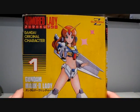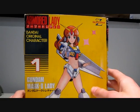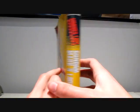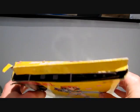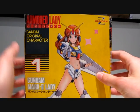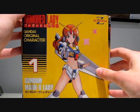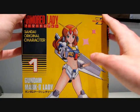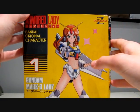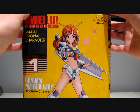Now, one of the first problems with it is you might notice the box is dirty, beaten up, and generally not in such a good shape. That is because these kits were released somewhere in the mid-80s, but never re-released, so good luck trying to get one of these. And even more good luck if you want to get one in perfect condition, which is probably next to impossible, I guess.